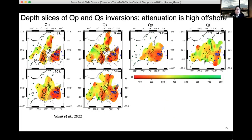These are the tomography images, some depth slices. So where there are colors, those are places we have resolution. So low Q, which is high attenuation, is in red, and high Q, which is less attenuation, is in green. So this is at both QP and QS at 8, 16, and 24 kilometer depth slices. Also, the black shows the regions where Jefferson Yarst had high Vp/Vs, and then these show the seamount areas. So basically we have high Vp/Vs, high attenuation, low Q in 2 spots, offshore and onshore, that correlate with places where there is high Vp/Vs.